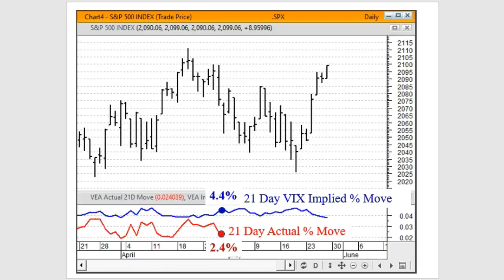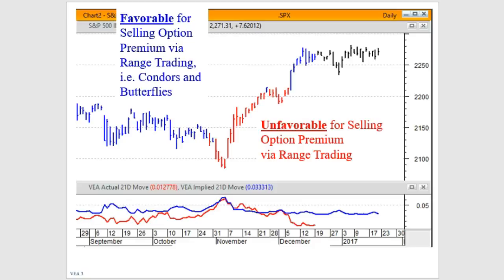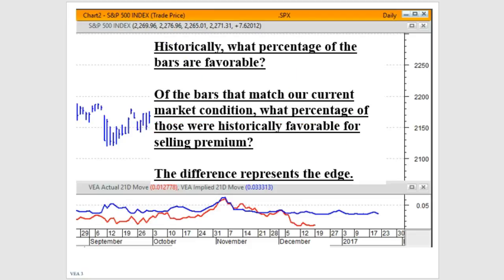Okay, so the market moved less than what the options were implying, meaning that those bars then were favorable for selling premium because the market moved less than what was being implied. We would normally paint all those bars blue which had that relationship. And that's what we do here. We paint the bars blue that turned out to have been favorable. We paint the bars red that turned out to have been unfavorable. And for the last 21 bars from today moving back, we don't know what those are. Those are still black. It's unknown. We have to wait 21 bars, a full 21 bars, before we can judge them to have been favorable or unfavorable.